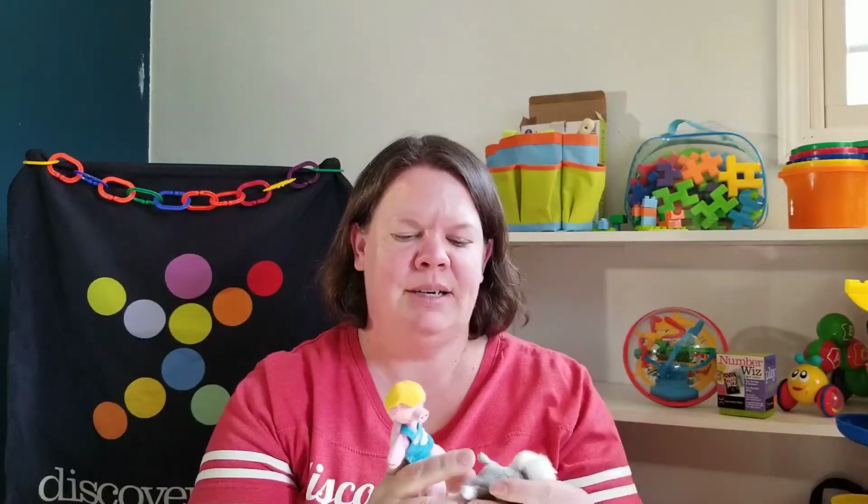And then if you want to get really creative and you love storytelling, you could get the 3 Little Pig finger puppets. So we have this.